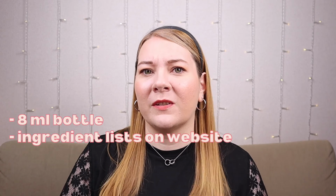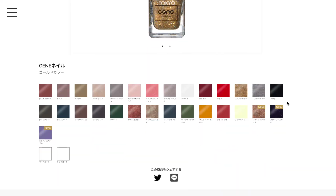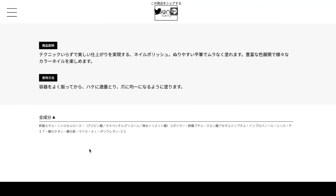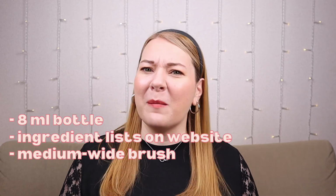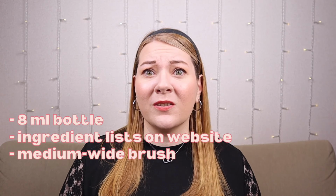Each of the polishes come in 8ml bottles, so that's a little bit bigger than the Hello Kitty polishes. Another thing I thought was really good was that this brand lists each polish and its ingredients on their website, so check that out if you're interested. Each of the polishes comes with a medium wide brush, so application is pretty smooth, I'd say. There's also a lot of colors. And the biggest plus is that all of the polishes are $1.